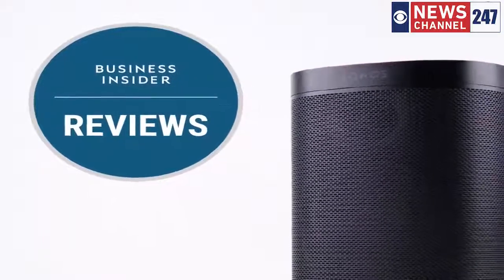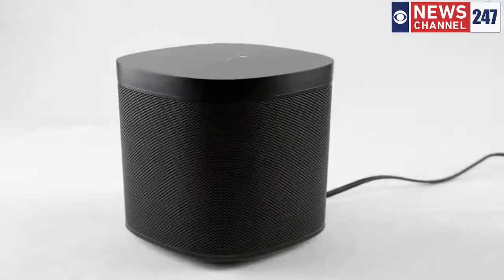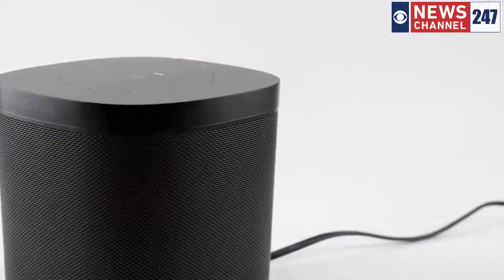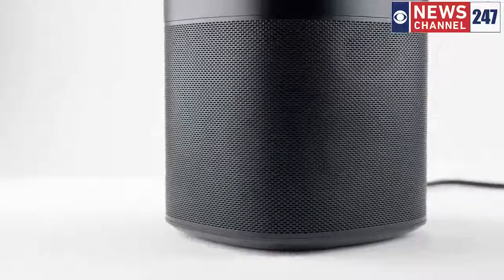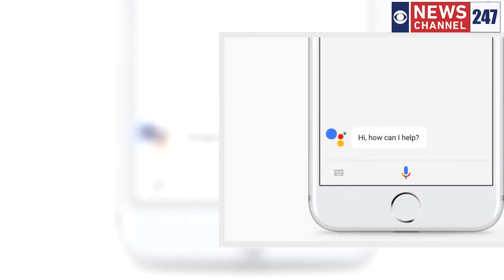Another disappointment: you can't plug your own speakers into the One. I'd love to be able to tell a smart assistant to play music through my high-end speakers. I could potentially do that using one of Amazon's Echo devices, such as its $50 Echo Dot or its newly updated $100 Echo, because both have headphone jacks that would allow me to connect them to my speakers. But because the One doesn't have a headphone jack, I can't connect my speakers to it.